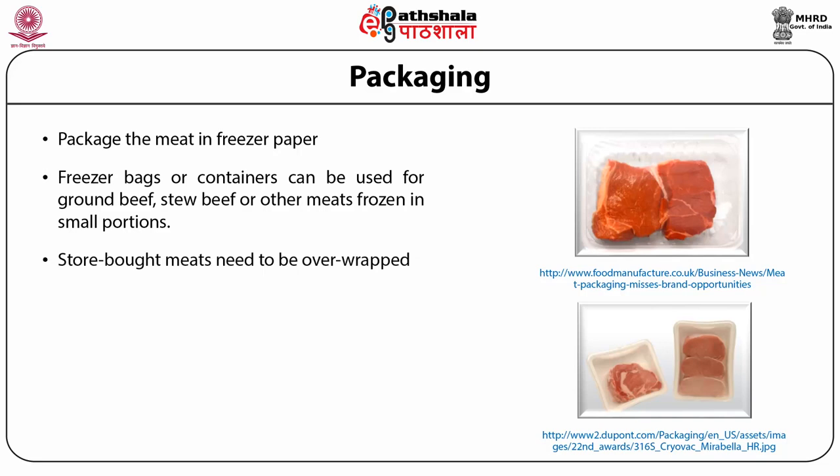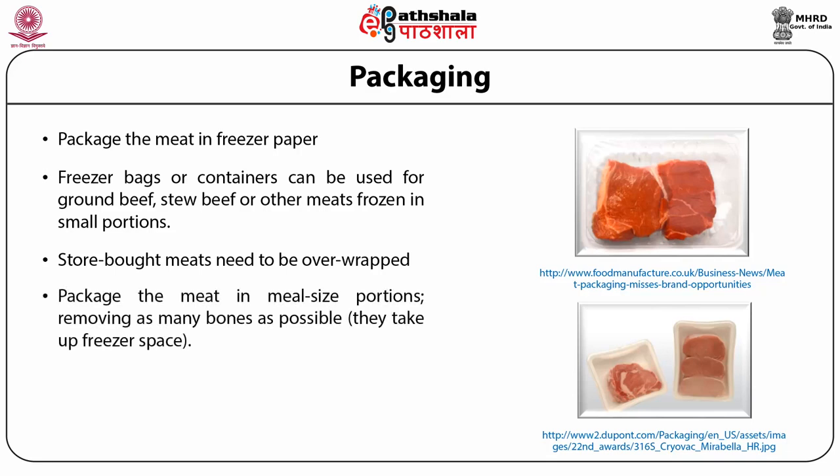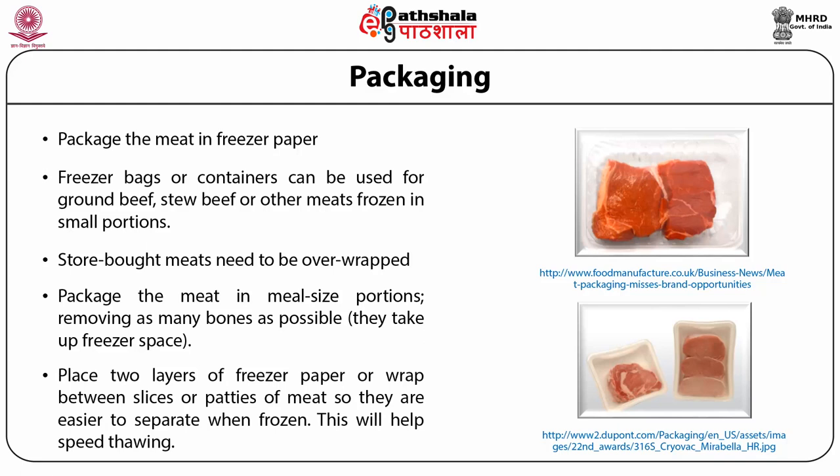Store-bought meats need to be overwrapped since their clear packaging is not moisture vapor resistant. If you purchase film-wrapped meats from a meat packer, check to see if the wrap is a new heavy-duty film. If so, it needs no overwrapping. Package the meat in meal-sized portions, removing as many bones as possible. Place two layers of freezer paper or wrap between slices or patties of meat so they are easier to separate when frozen. This will help speed thawing.